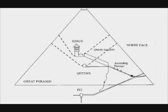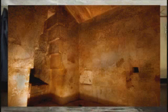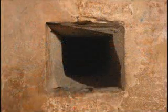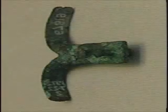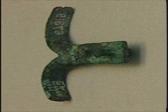Now, over here on the left, we have come out of the passageway. We're in the Queen's Chamber. And this is the little air shaft that the little robot went up and saw the door. Remember those things with the little copper handles and all? Okay. This was actually opened in 1872, and some artifacts were found in it, one of which was a piece of cedar. Well, you can do carbon dating of that.